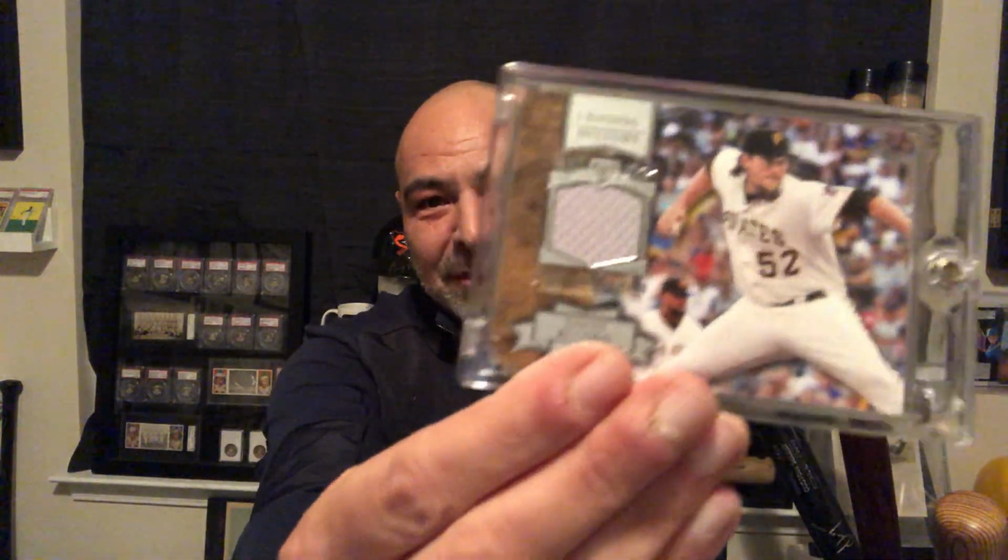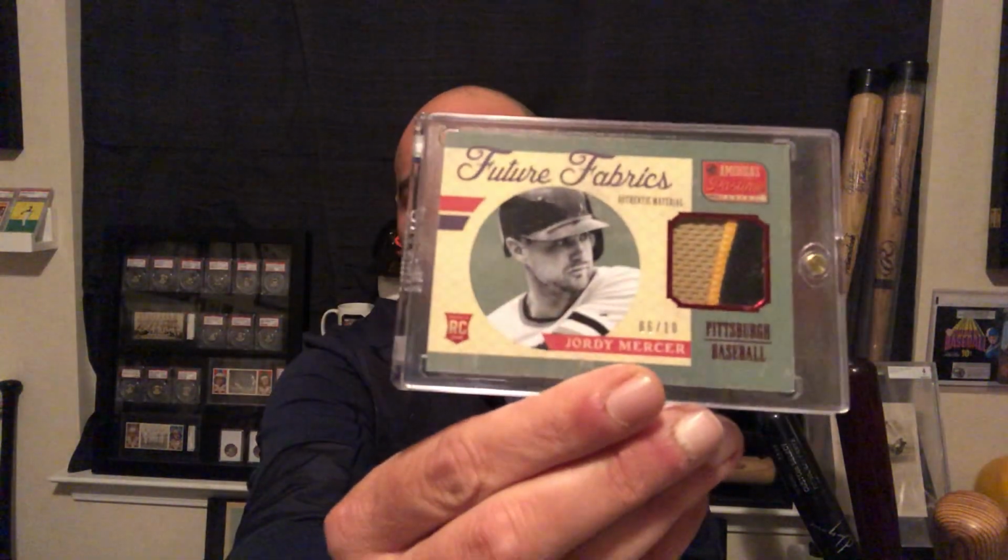Barry Zito. This is one of the first ones I ever got. Minor league card. Another Joel. Oh, yeah. Shortstop for the Pirates. Really cool card. Cool looking card.